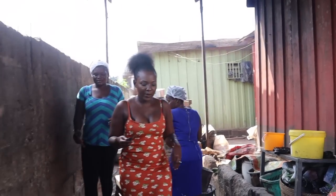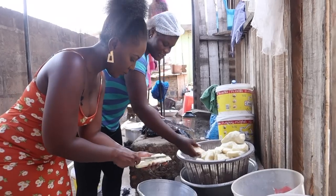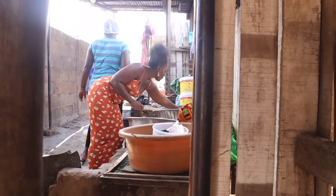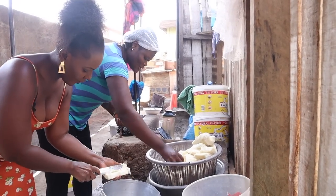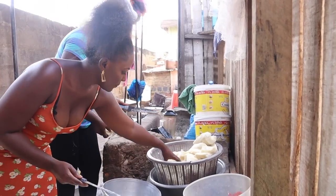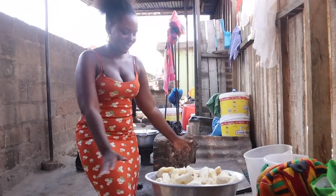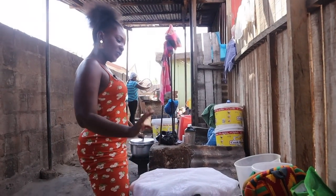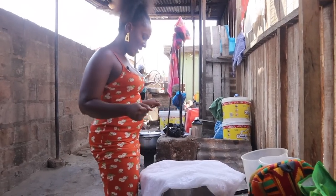So I can now help Sister Joyce. If we don't take this one out, the fufu, you have some, how do you call it, ababa inside. So it will be lumpy. That's why we are taking it out. So we finished cutting all the insides of the cassava. So we're going to cover it and wait for it to cool down a little bit more. And then we're going to go and get it pounded or grounded, whichever way you want to say it.